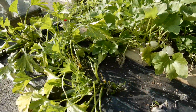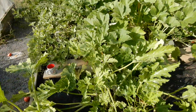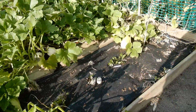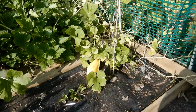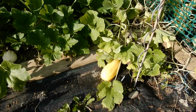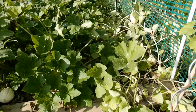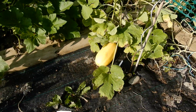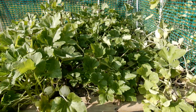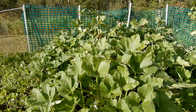And the squash bed, not looking great. The patty pans stopped producing 2 weeks ago. Last week got hit hard with powdery mildew, so we pulled them out. Squash plants, the spaghetti squash is already starting to die back. You can see powdery mildew, but the squash are ripening up. So once this plant dies back a little bit more, it will be time to take these all out of the bed.